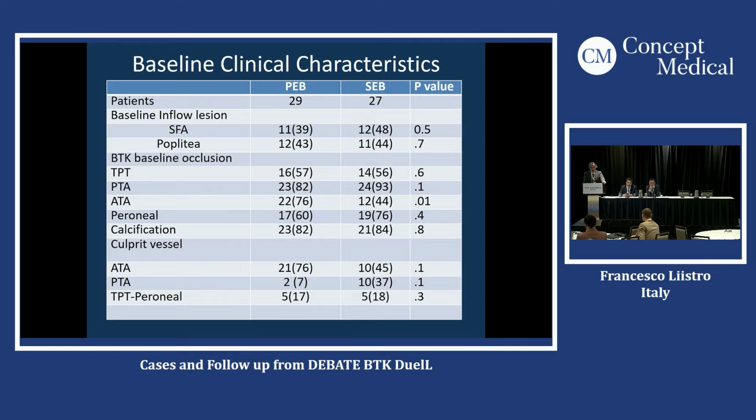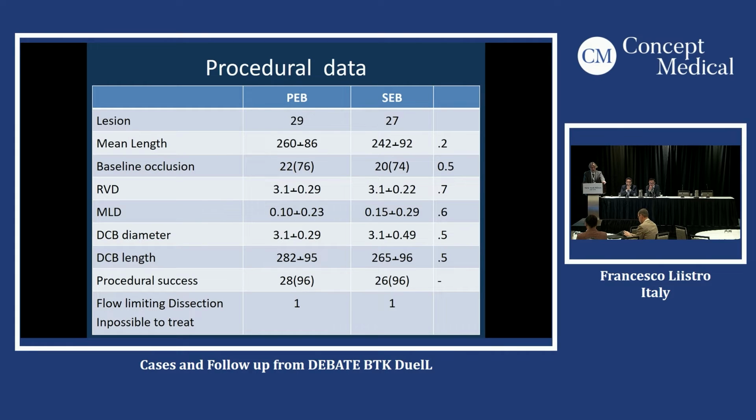The majority of the culprit vessels is the anterotibial artery, followed by the posterotibial artery in both groups. The lesions, we are talking about long lesions, real BTK, real world scenario, more than 200 millimeters of lesion with a very high rate of occlusion, so 76 versus 74%. We have a good vessel reference diameter, 3.1, and we use, as usual, a DCB diameter of the same measure, so 3.1 DCB in mean in both groups.